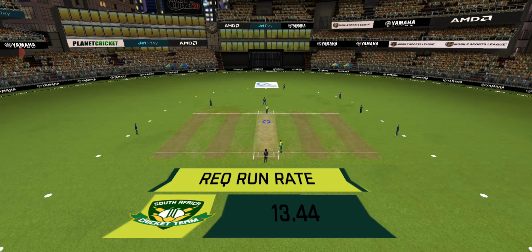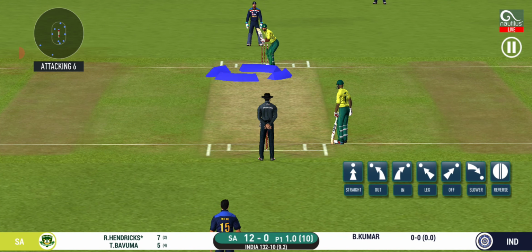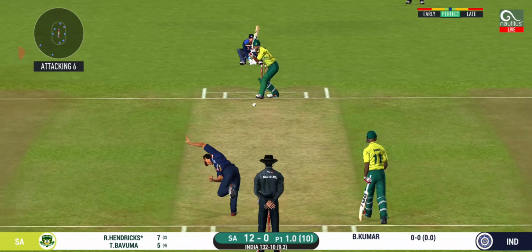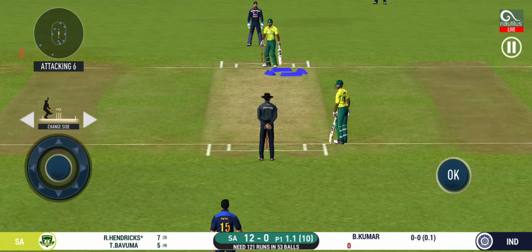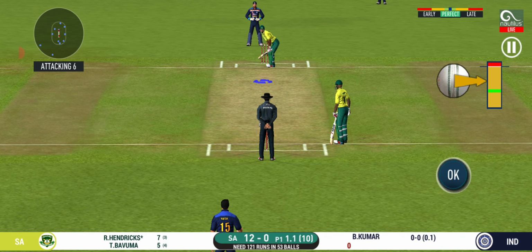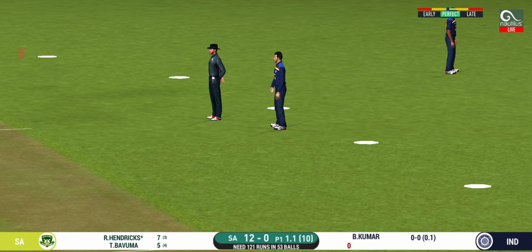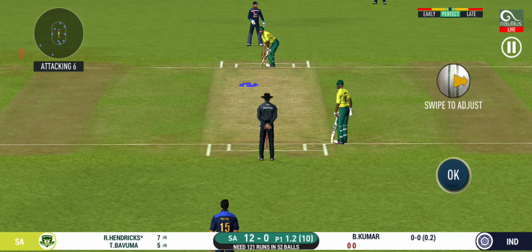Pacer introduced from the other end. There is a fielder at cover. Batsman can't find the gap. It's straight to the fielder. The bowler is bowling from his favorite end. He is unlucky there and once again hit straight to the fielder. Looks like there will be a lot of slow balls coming.